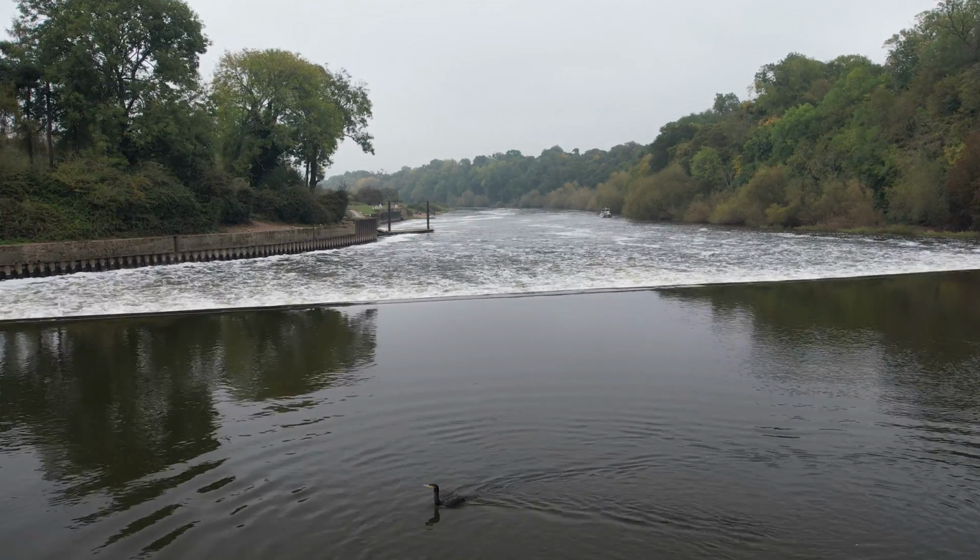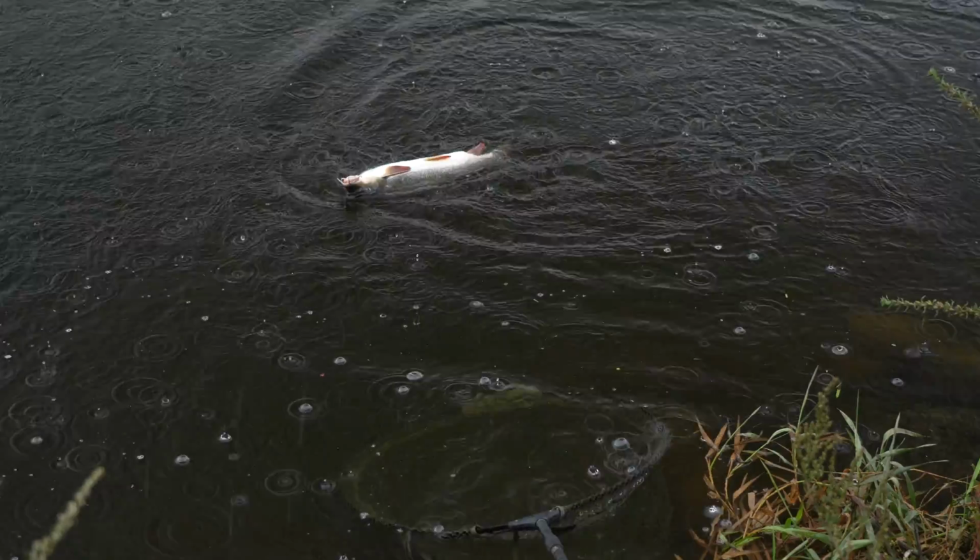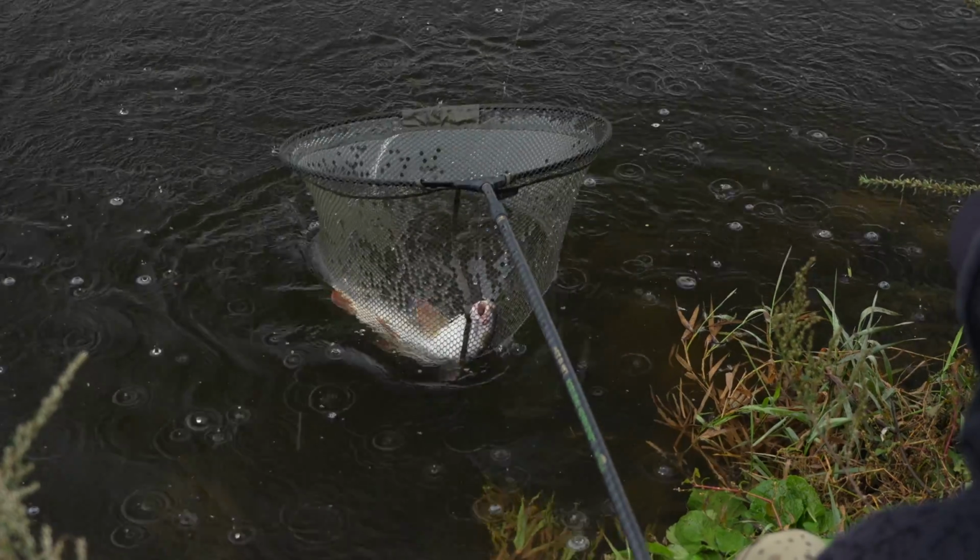Although we've filmed on the Trent for barbel a few times on the Specimen Series, and they've been really successful trips catching numbers of barbel, those bigger barbel had eluded me. I'd had low doubles before on camera, but what would have been really nice was to catch that next step, something that little bit bigger.